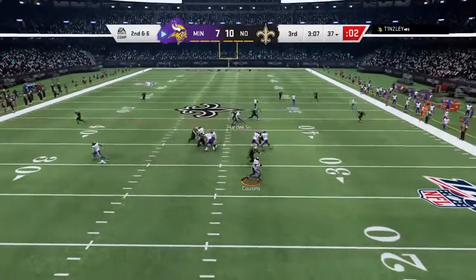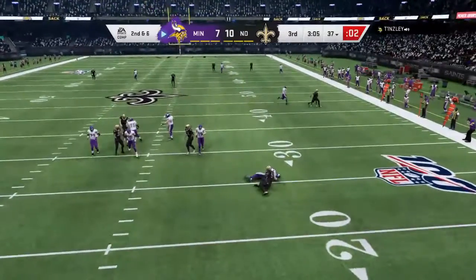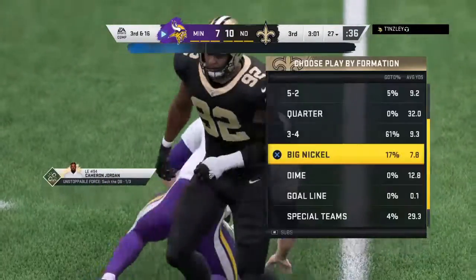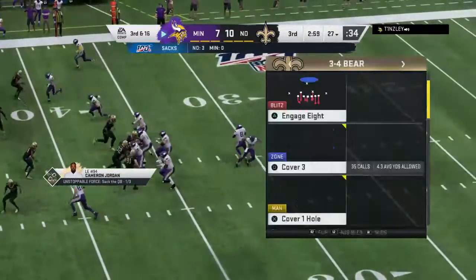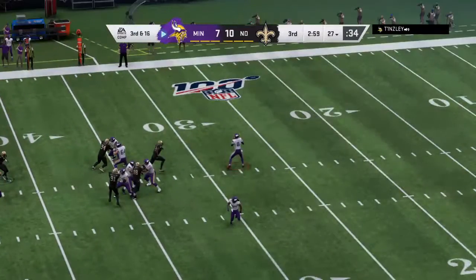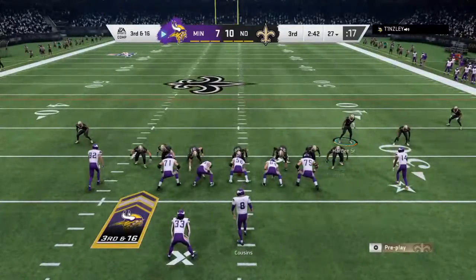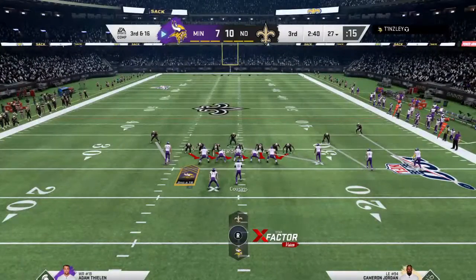To throw on 2nd and 6. Cousins. And the pressure too much that time as Cousins goes down. Marcus Davenport, credit him with a sack as he buries him for a loss of 10. So now after the sack, Cousins and the Vikings come up here 3rd and long.